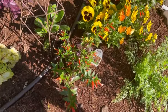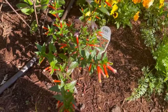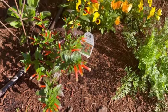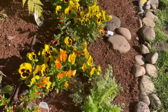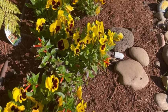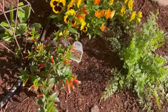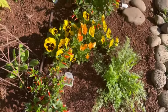Another plant that's doing really well is my Vermillionaire. This is one from Proven Winners, and I put it in specifically for my hummingbirds. The hummingbirds really love it, and I can't believe that my pansies are still going for it too. They haven't petered out in the heat yet, but yeah, this area is looking really pretty.